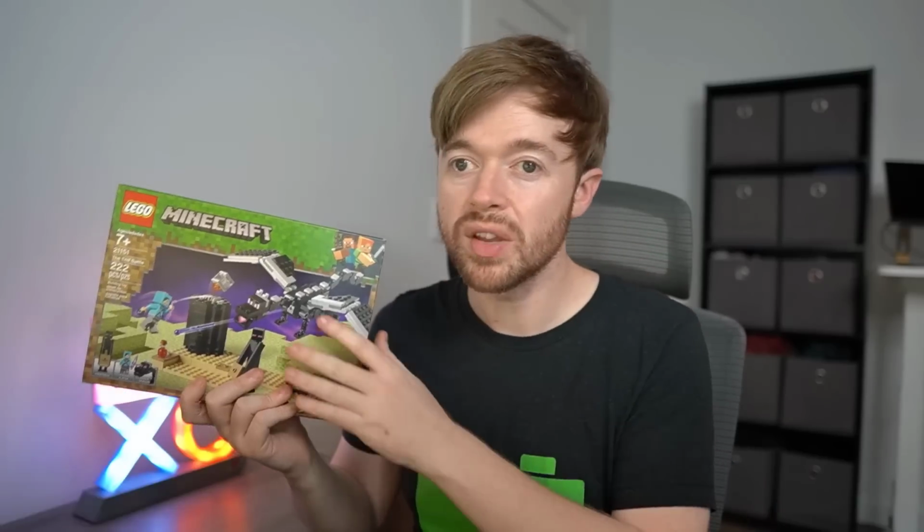So as you know, I'm a big fan of investing in Lego Minecraft sets, and there are a handful of different sets that I think will be great picks for this year, some better than others of course, but the End Battle, in my opinion, is one to pay attention to.